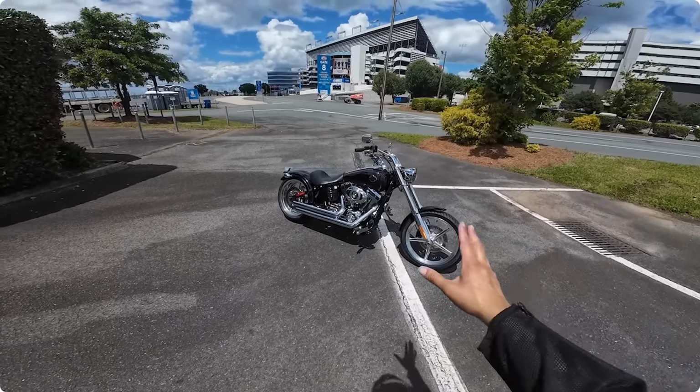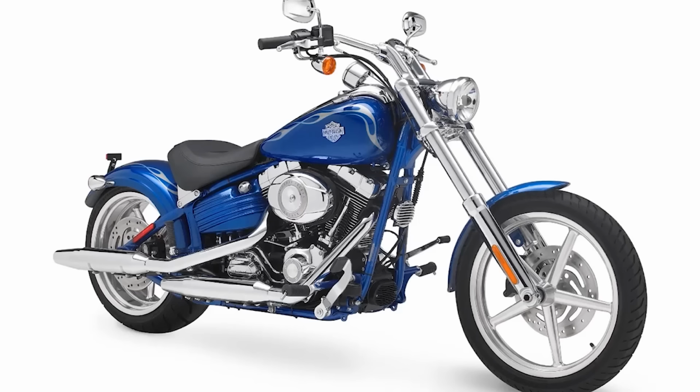And the Rocker and Rocker C, the difference between those bikes, of course, the Rocker C was a little bit fancier with more chrome finishes and everything.